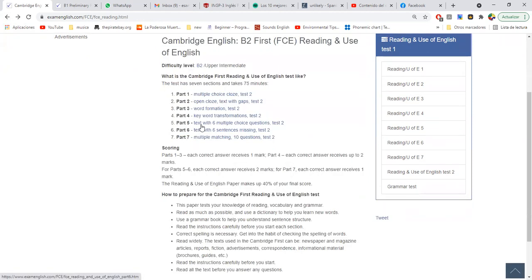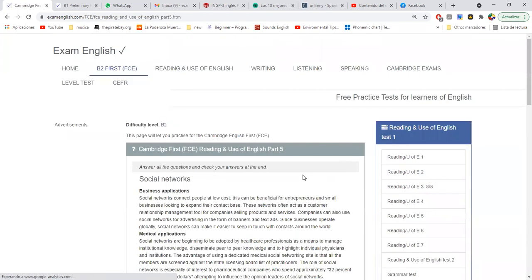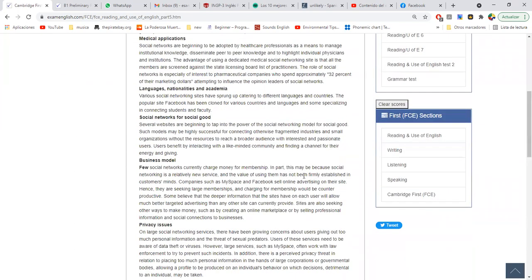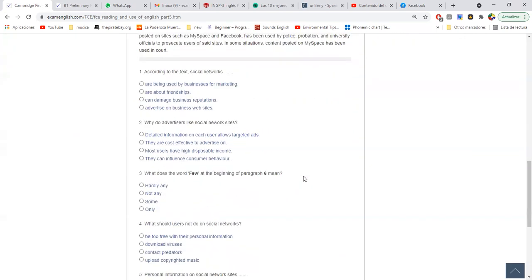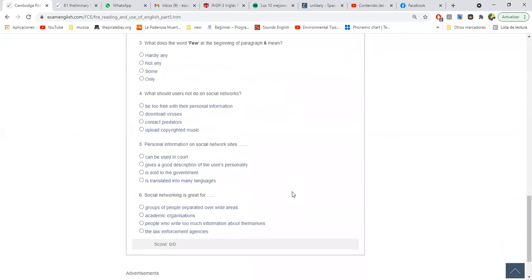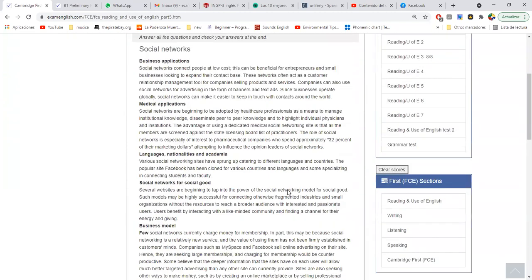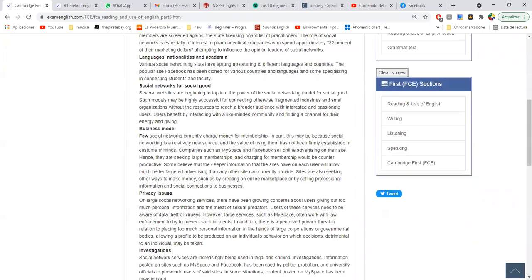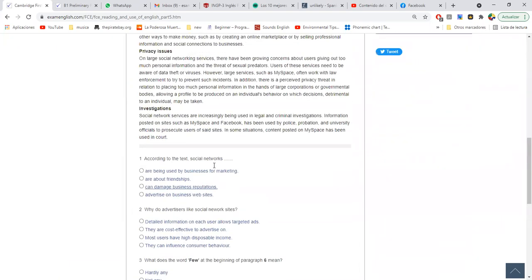Then you have part 5, text with 6 multiple choice questions. Well, this part is more typical. You have a long text with different parts, and then you have questions. So this is the most similar activity or typical activity of reading comprehension. So, es del tipo de actividad que yo hago en mis quizzes, ¿no es cierto?